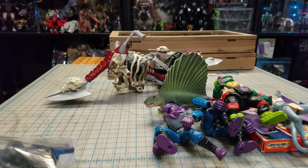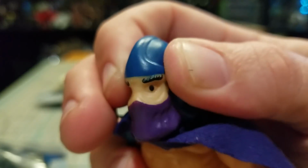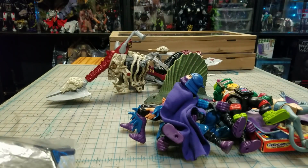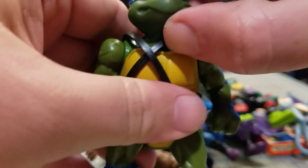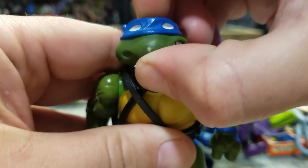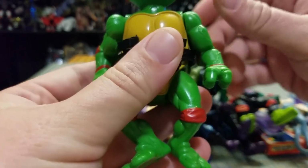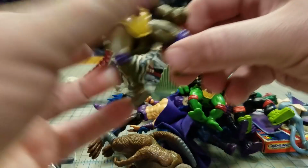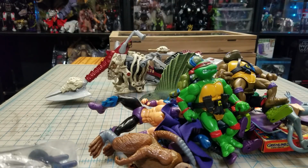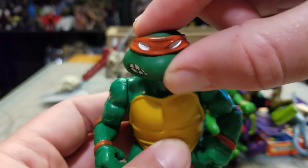Then I picked up another, if you can see, soft head Shredder. And picked up another soft head Splinter. And a soft head Leonardo. Squishy. Squishy. It's kind of hard. But they are all soft heads. And then Raphael, soft head. Then Donatello, soft head. And most of them have their belts, except for Michelangelo, soft head. He's really soft head.